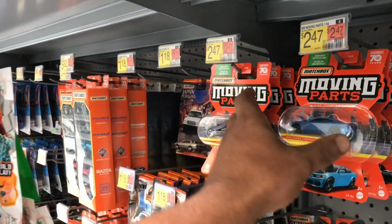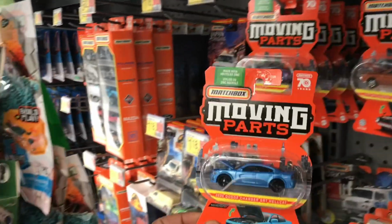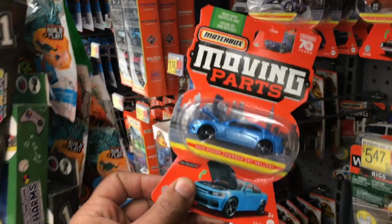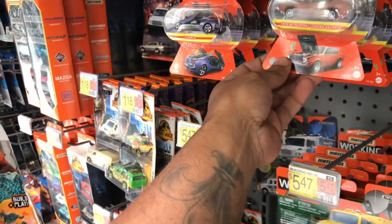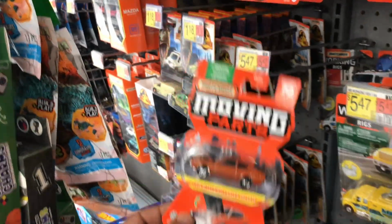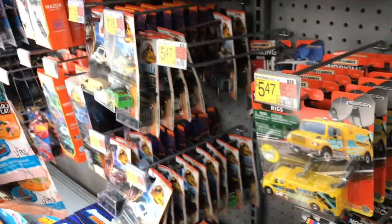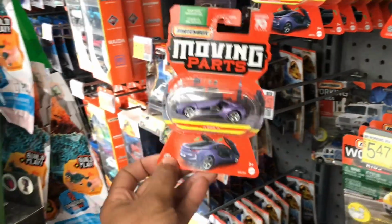Alrighty, y'all, what's happening right now? I'm by Walmart and I see they put out the new mix of the moving parts. Got the blue Hellcat right here. Got a little Mitsubishi Lancer. Got the Buick Riviera. Got the BMW i8.